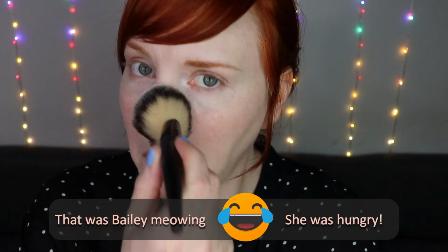The last step for my base is I'm going to powder everything down just a little bit and mainly through the T-zone. I will be using my Revolution Pro CC Perfecting Pressed Powder in the shade Ivory and just a fluffy normal drugstore powder brush. And just a tiny bit on my under eyes just to set the concealer. I really like the new Revolution Pro CC Perfecting Powder. It is so nice. It gives me such a nice matte finish without looking overly dry or powdery.